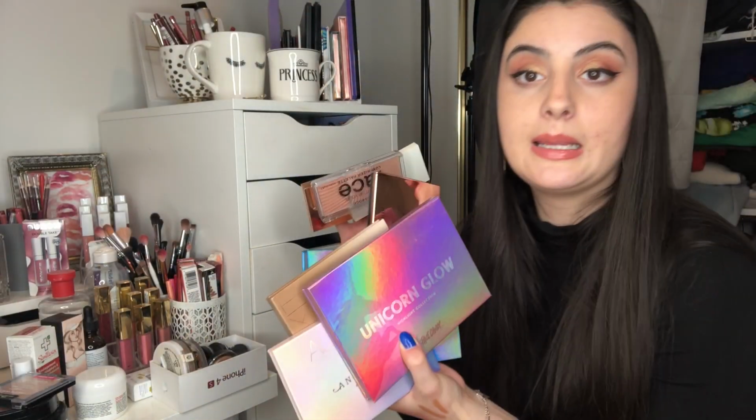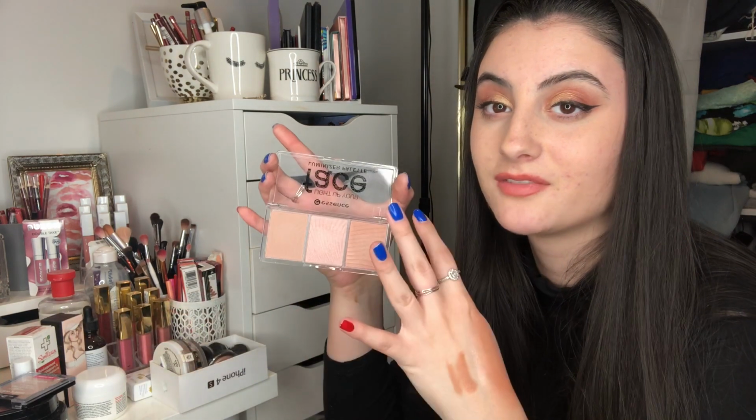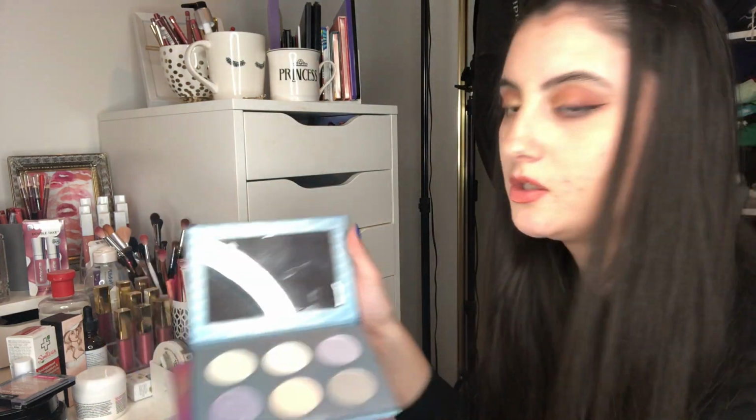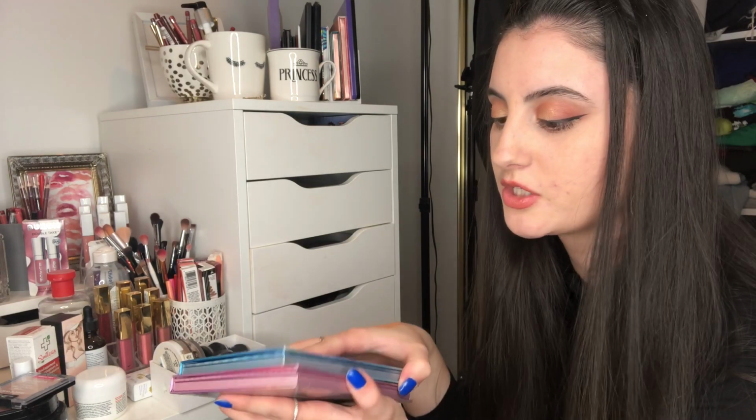Let's start with my highlighting palettes because we got an issue right here. This one is going to be this Essence Light Up Your Face Illuminizing palette, and I was so excited to try this because I really love their Pure Glow highlighters, but this just wasn't it for me at all. I did not like the formula on this, very chalky, so I'm gonna get rid. I have these Unicorn Glow and Mermaid Glow palettes, and these are dupes for the Anastasia ones.